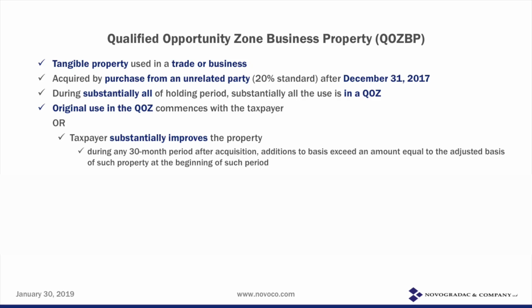In addition, the original use of that asset has to be with this entity in the zone, or the entity needs to substantially improve the property. So when you think about real estate, essentially if you buy a building, you need to spend within 30 months as much as you paid for that building in improvements. So they're really looking for new investments that are going to create economic activity in the form of jobs and other activity, as opposed to just purchasing an existing building and not putting any kind of renovation or dollars into it.